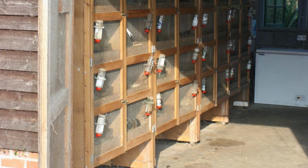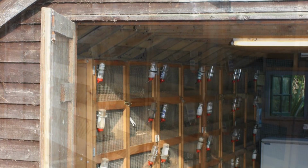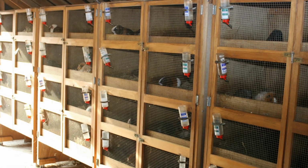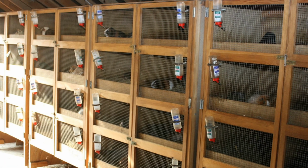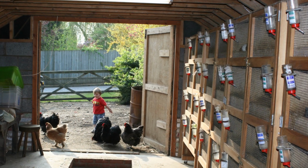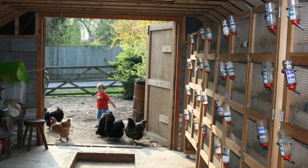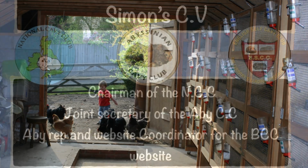Simon's shed is quite spacious and airy, which is great for any stud. The cages are mesh-fronted, and each one has a lovely water bottle on, so it keeps the cavies hydrated. The cavies have lots of space and lots of light, which is key when keeping cavies, and is a big attribute to being successful in the breeding and on the show bench.